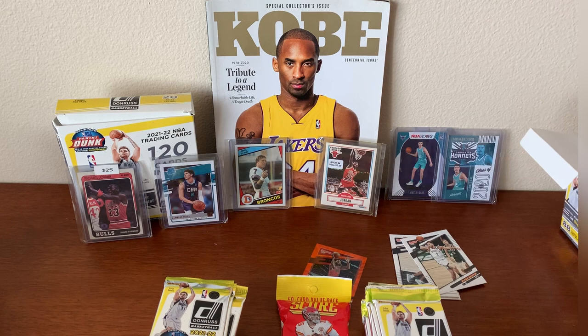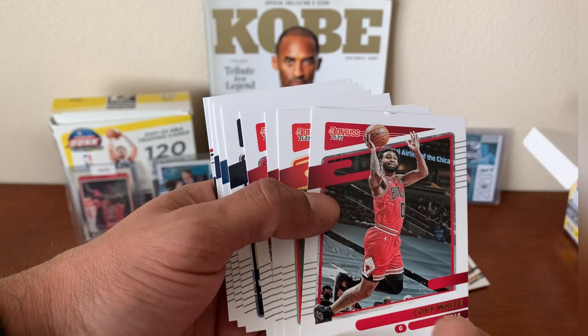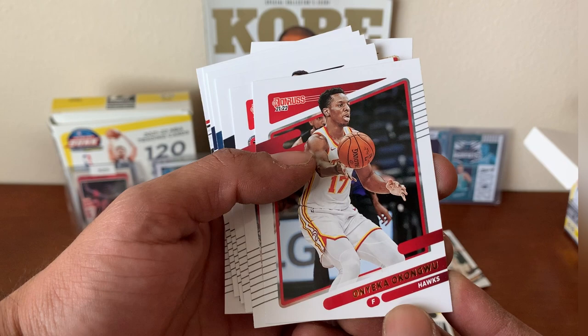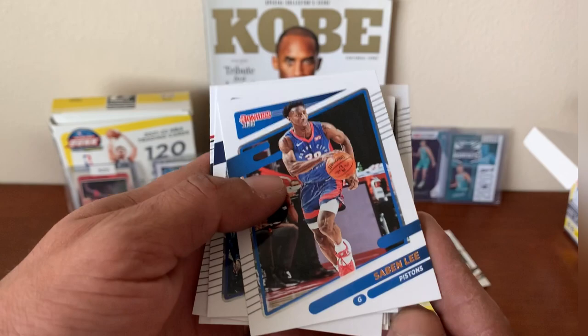Yeah. So, guys, I'm going to go ahead and open this one up here. So, right off the bat, we got a Coby White. I don't like the card we got, but that name. We're not gonna know all the names of all these guys. Some of them got some crazy names. Yeah, I'm not good with these names. I would just honestly flip through them, just get a good little look at them real quick, you know.